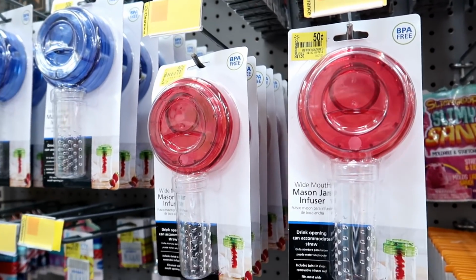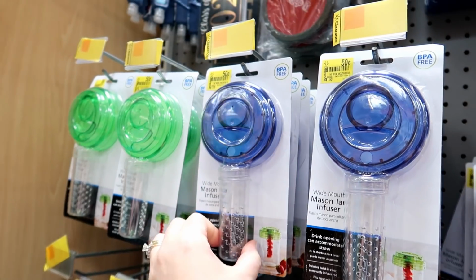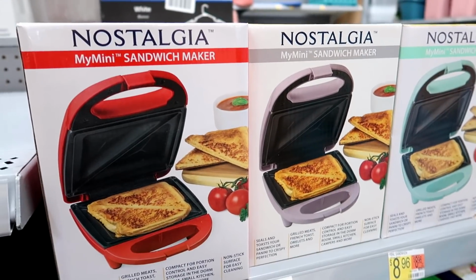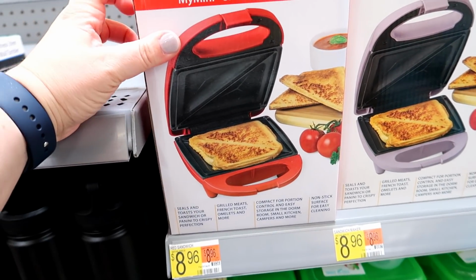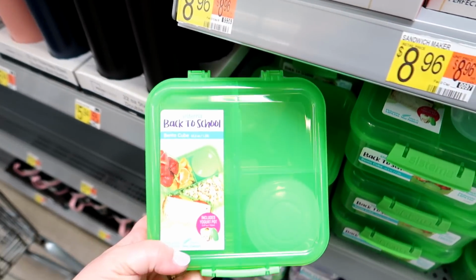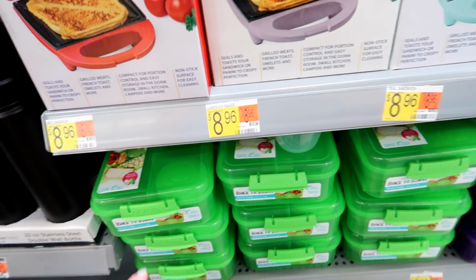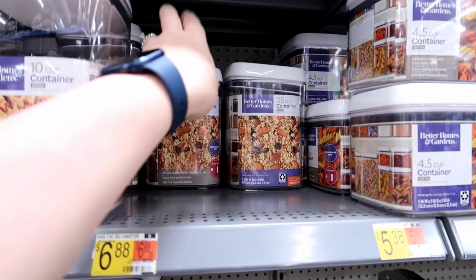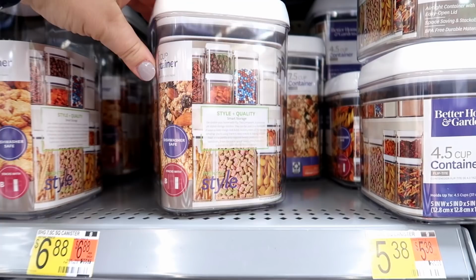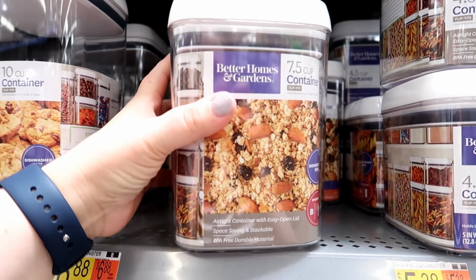So you guys were asking me about this mason jar infuser that I got. They have them now in the clearance aisle at my Walmart for 50 cents. Huh. I have always wanted one of these, but I've never gotten one. They're the sandwich makers. I have some back to school Tupperware here too. This is Stemma brand. That's really good. I think I'm gonna grab a couple more of these containers for my pantry because I have a couple more different types of flours that I want to store.